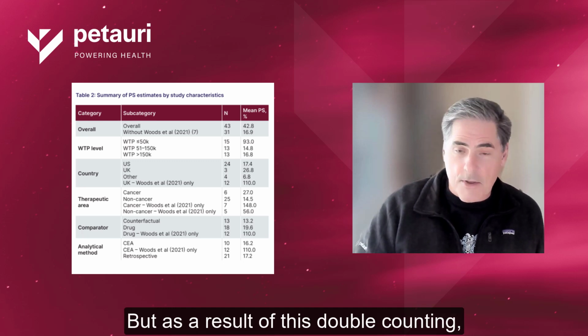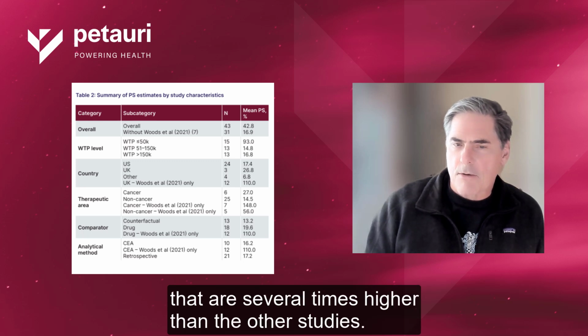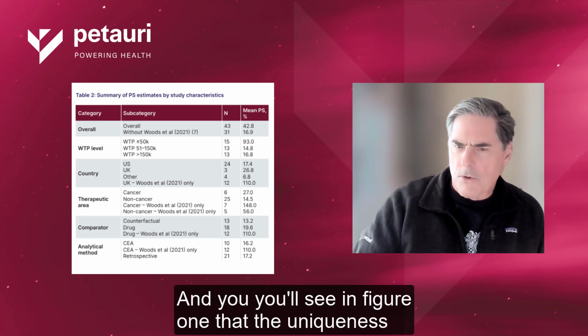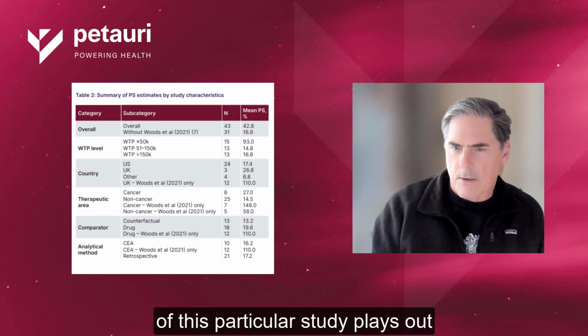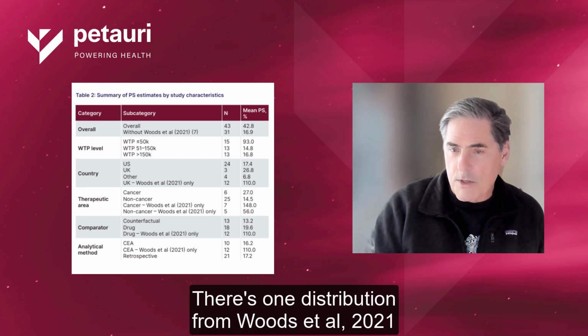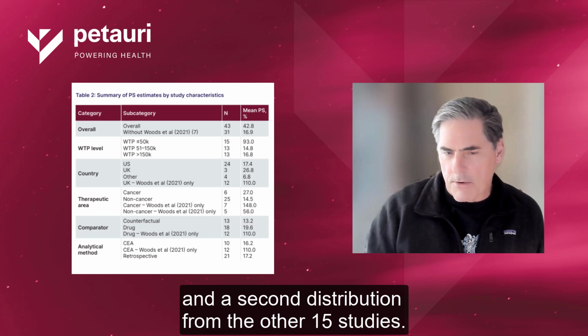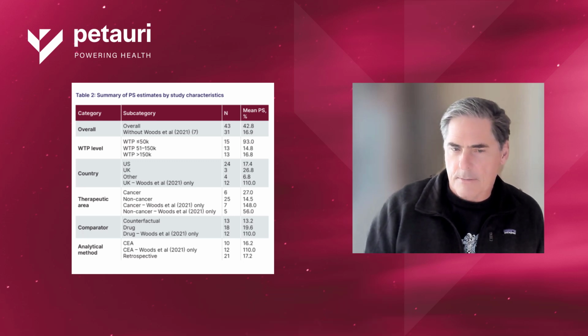But as a result of this double counting, that study has estimates of producer surplus that are several times higher than the other studies. And you'll see in figure 1 that the uniqueness of this particular study plays out where there's essentially 2 populations of estimates. There's one distribution from Woods et al., 2021, and a second distribution from the other 15 studies.